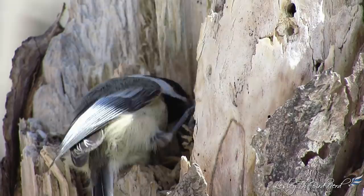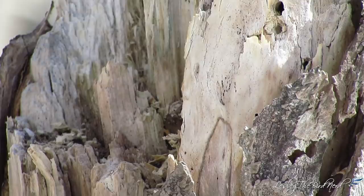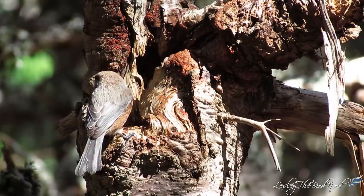With nesting just around the corner, I thought a quick facts video about black-capped chickadee nests would be nice. Although it's about black-capped chickadees, much about their nesting habits are similar to other chickadees. Hope you enjoy.